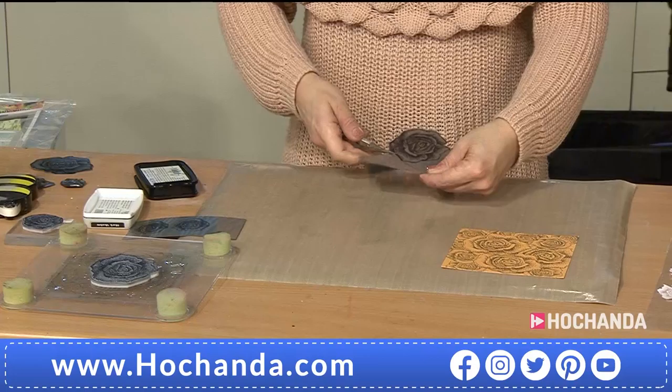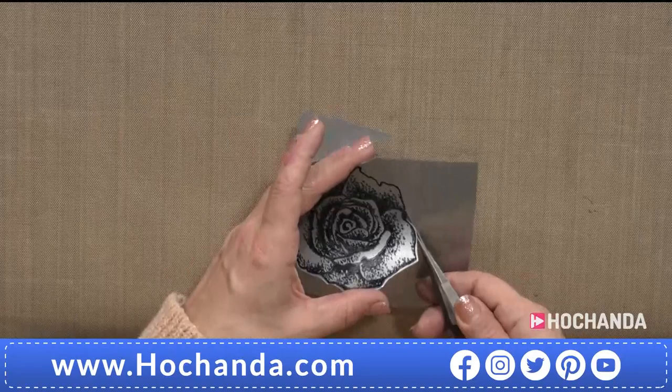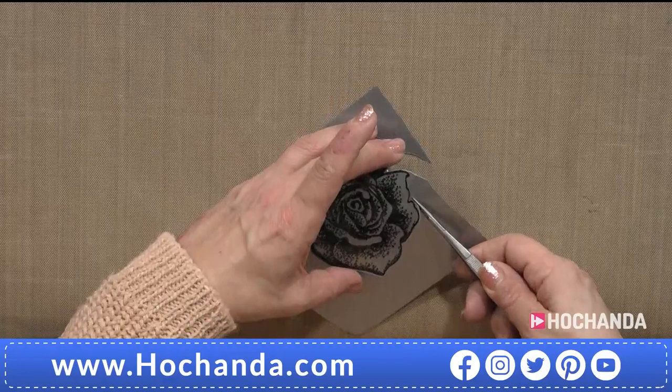So trimming these, I leave a little border around the edge. You don't need to go very close. You're using the proper scissors. This is what I use for most things. So whichever scissors you like, but these ones work for me. My sister doesn't like them, but I do. Yeah, well, everyone's different.